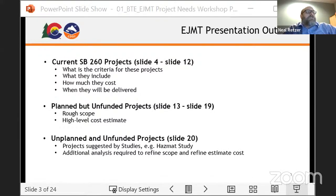So our criteria for those projects was safety first. If it was something that could injure someone in the tunnel, either an employee or a motorist, then it made the list. If it's doing damage to other parts of the tunnel, like it's leaking onto other parts of the tunnel, then that made the list. Or if it can suddenly close the tunnel for an unexpected reason, then that project made the list. So that's how we came up with those SB 260 projects.